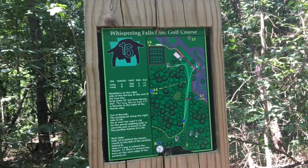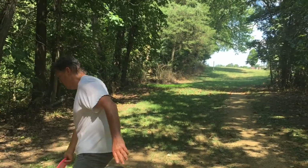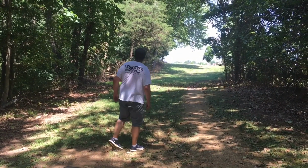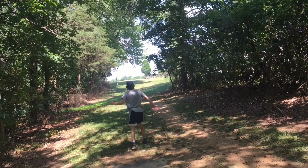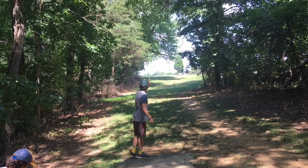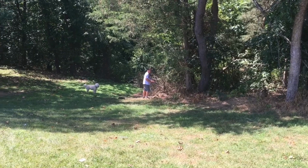Hole 16 starts wooded, opens up, and then ducks back into the woods. Dad grip locks one into the woods. This is where it all really started to fall apart. I throw one up really high, and it hits one of the first branches. And Matt tosses one around the corner. Perfect. Pretty much a perfect shot. Yep. Chef's kiss.